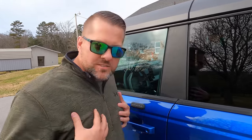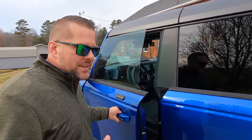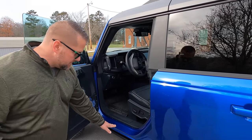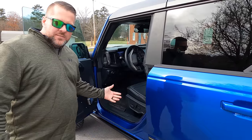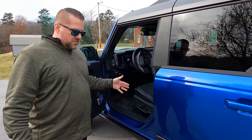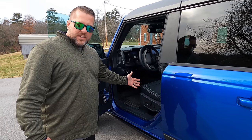33s come on your base and all the way up, and anything without Sasquatch. But guys, I'm 5'11". I'm going to show you how difficult it is, because this is a long ways off the ground right here. There's no step. The Sasquatch package in the first edition comes with a rock slider, so there's actually nothing to put my foot on to get up in here.